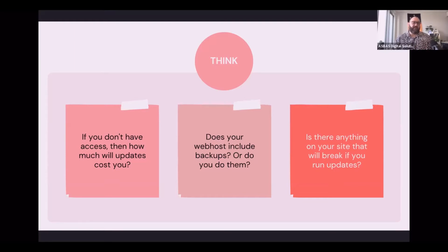In terms of putting plugins in place that allow you to say, okay, I can now run a plugin update, and if something goes wrong, I can immediately roll that back to the state before I installed that plugin, that may be a little bit more advanced, and you might have to get some special software included on your website to handle that kind of thing. And is there anything on your site that you will break if you run updates?